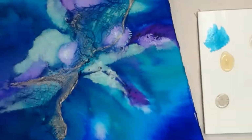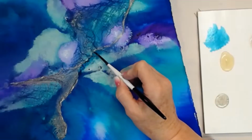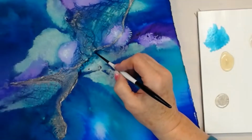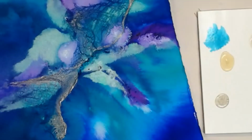Leslie actually sent me some of her new resin colors. And I've never done anything with resin before. And you guys know how limited my time is to even get on here at all anymore. But I want to try to play with that at some point too.